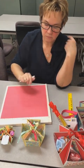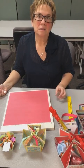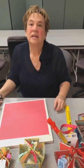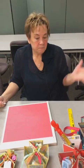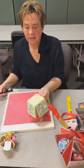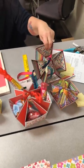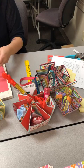So it's just like you're measuring for the front of your card when you're doing your layers. You just drop down the size for your matting. But again, make sure you put it on the bottom and on the inside too, just for that extra strength.